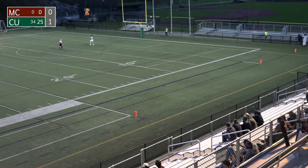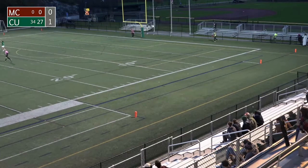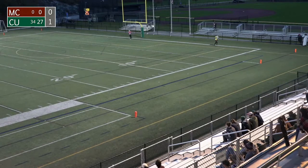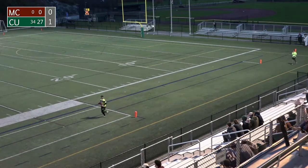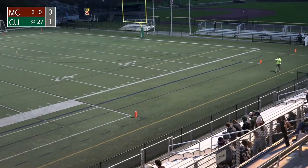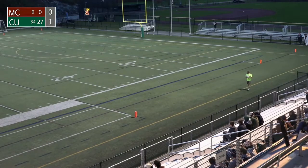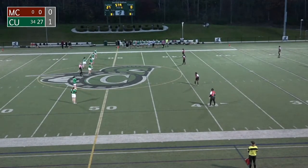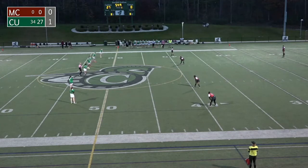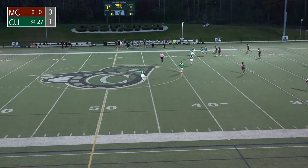And here's the try for the conversion, and it's good. Conway getting the try and the conversion. It's 27-0. That's the first conversion the Spartans have been able to come up with here in the second set. Conway. A lot of speed on this Castleton team. Conway had a lot of space and took it in for the try. And the Spartans have a 27-0 lead. Unofficially 50 seconds left here in the second set.